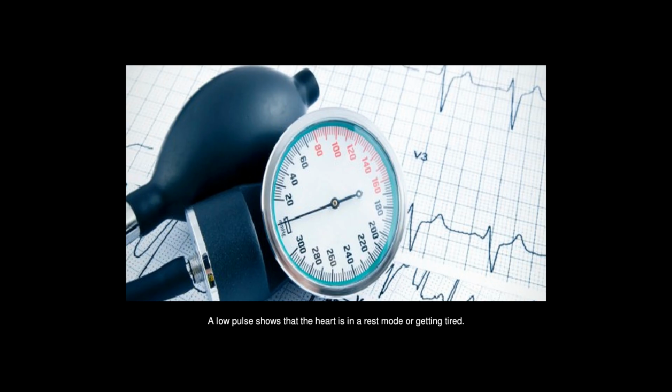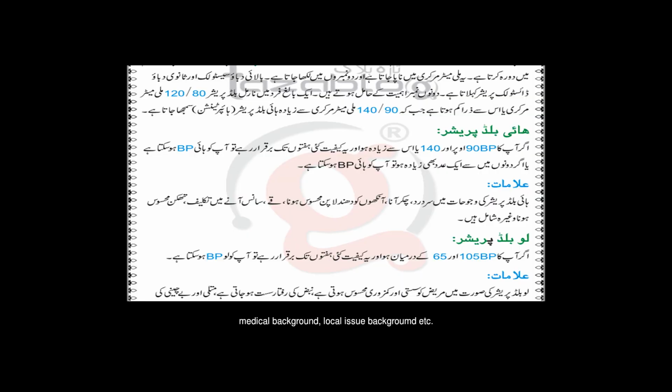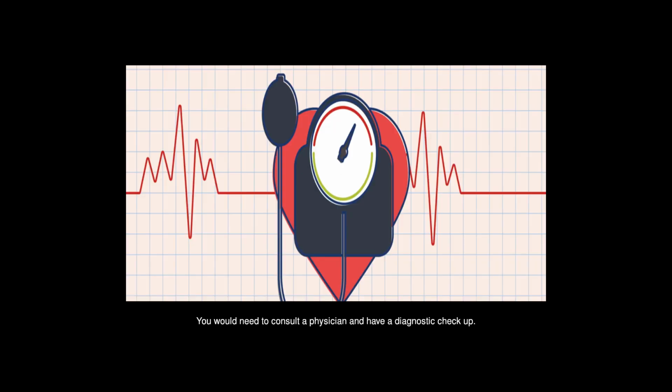A low pulse shows that the heart is in a rest mode or getting tired. You would have to look at the situation, medical background, local issue background, MD, etc. You would need to consult a physician and have a diagnostic checkup.